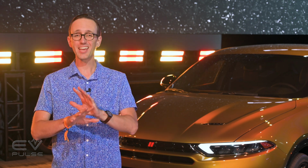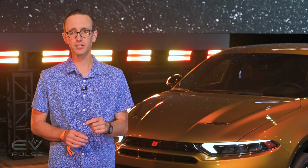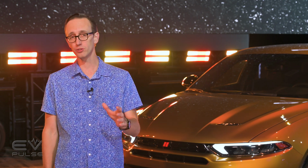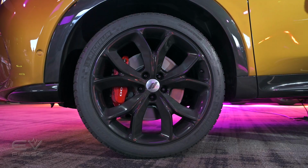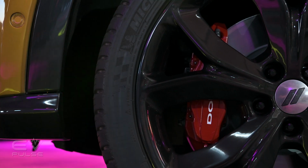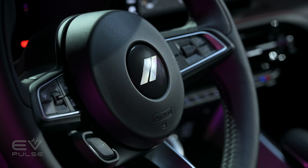Now, there's one feature I can't wait to try. It's called Power Shot, which, at the push of a button, gives you up to 25 additional horsepower for up to 15 seconds, and that's enough to reduce the vehicle's 0 to 60 time by 1 full second, dropping it to just 6.1. The RT model comes standard with 18-inch graphite gray wheels. You also get Dodge-branded Brembo front calipers, dual exhaust outlets, and steering wheel-mounted paddle shifters.